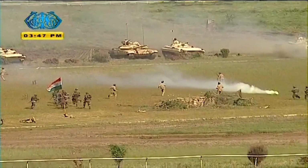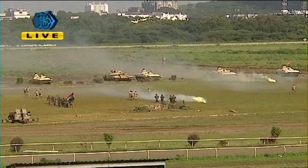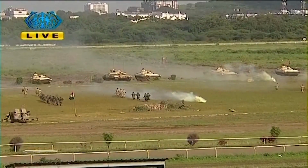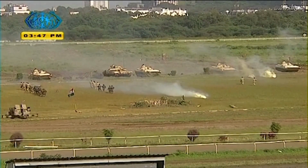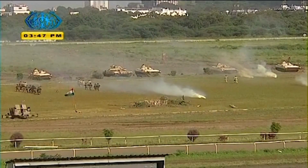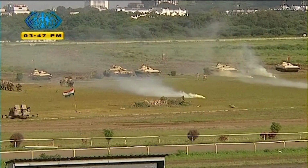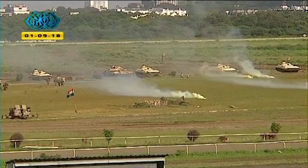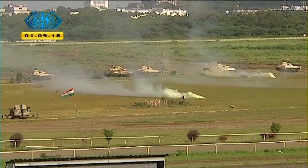Ladies and gentlemen, you must remember that it is the sheer courage, rigorous training and selfless attitude of a soldier which makes him plunge into the battlefield without fear to safeguard the nation against all odds. Such is the spirit to fight for the nation in the Indian soldiers.